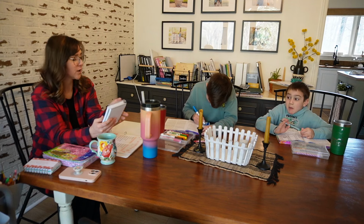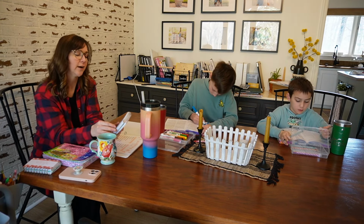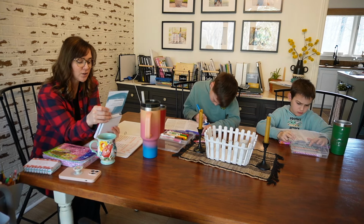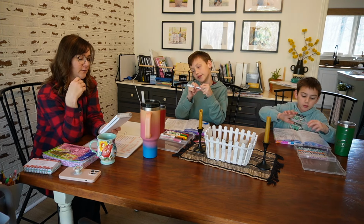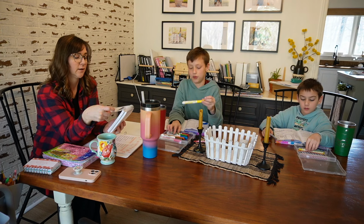Let's do our catechism cards. What is this change of our hearts called? Remember? Regeneration. Who can change a sinner's heart? Only the Holy Spirit. Who can change the hearts of sinners? Only the Holy Spirit. Good.